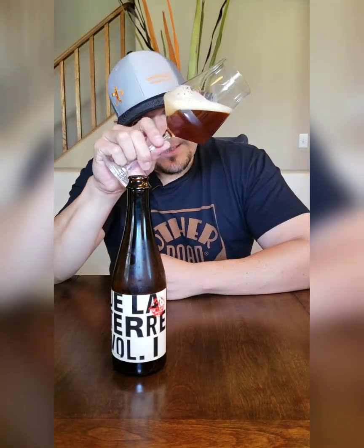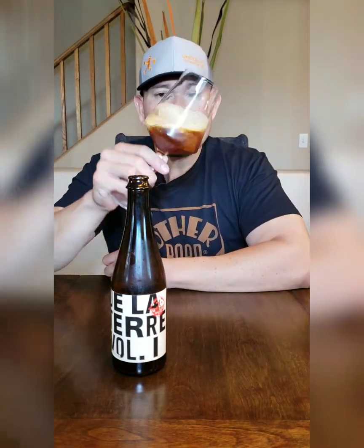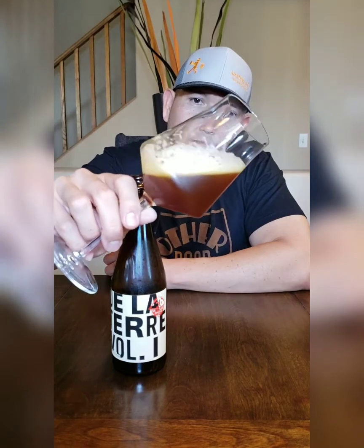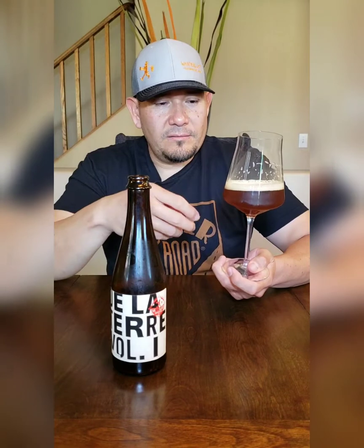So the beer comes in a deep red color. The bubbles on it are very nice carbonation. They're super tight bubbles, just slightly off white. Comes up to a nice sudsy head there. And it is a really nice color there. A nice red to that, deep red, almost like a mahogany kind of color there.